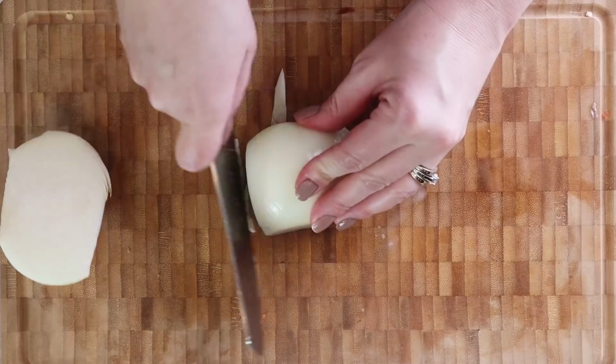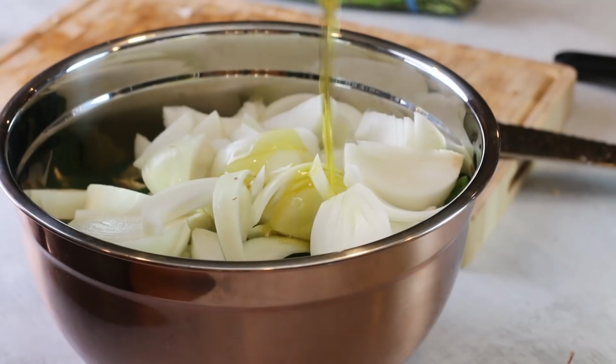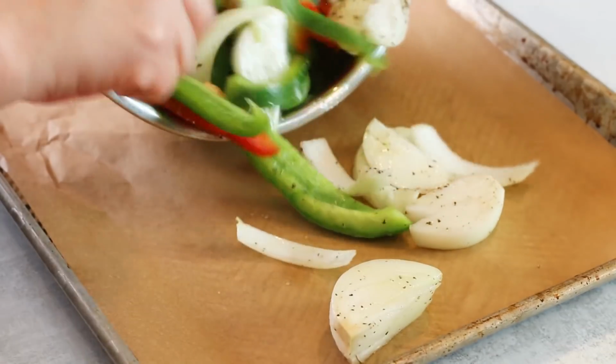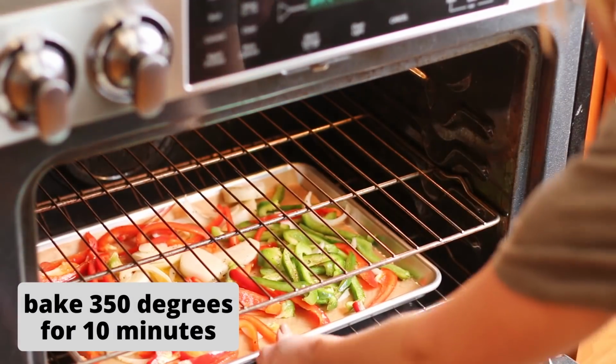After I've sliced up all of my onion and bell pepper, we're gonna mix it together with some olive oil and some salt and pepper and place it on a parchment lined baking tray. And we're gonna roast these in the oven at 350 degrees for about 10 minutes.